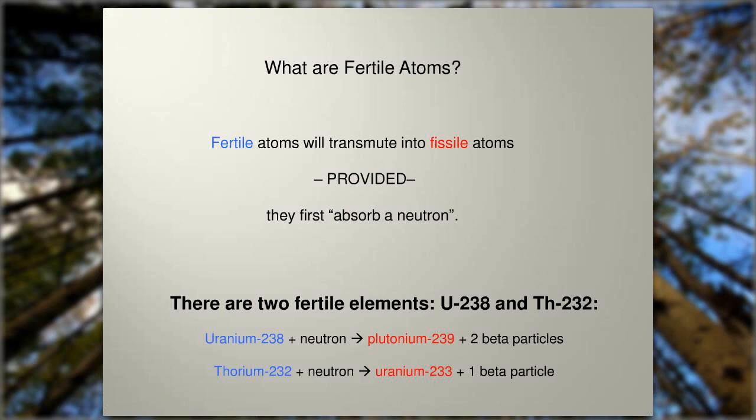So let's turn the attention now to what are the fertile atoms. The fertile atoms are atoms which are not fissile, but which can be transmuted into fissile atoms, provided they first absorb a neutron. And as far as we know, there are really two fertile elements of significance, and those are uranium-238, which I've just been talking about, and thorium-232, which people talk about nowadays as some kind of magical thing. It's not magical at all. They've talked about thorium for decades. In fact, even before the first atomic bombs were built, they were talking about using thorium as a way of artificially generating more uranium.